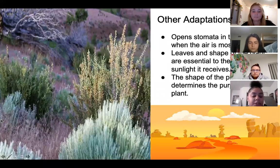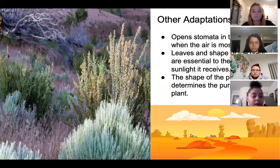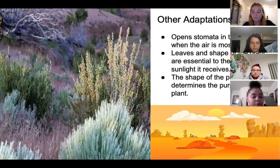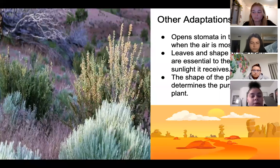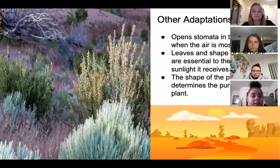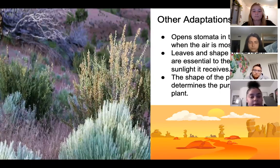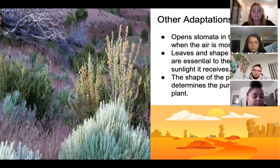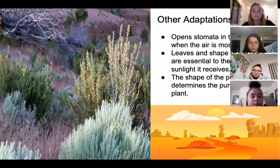Some other adaptations of the creosote bush include the fact that they open their stomata in the morning in order to capture as much moisture and water as possible before the sun fully rises. As mentioned earlier, most desert plants open their stomata at night to release waste, but the creosote bush actually closes the stomata once the sun has fully risen. At any other time, the stomata are closed to prevent water loss.